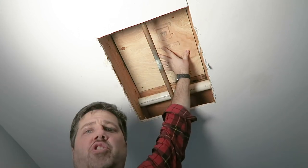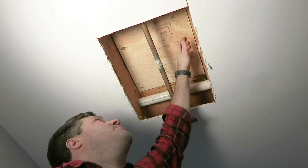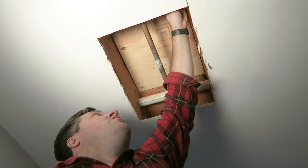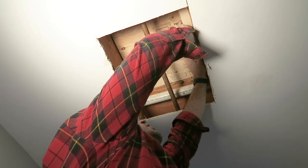Now, this is not structural and won't hold anything up. It's just kind of filling the hole. So I'm gonna have to add some cleats and a crossbeam in order to support the weight. So I'm just gonna make these out of a 2x4, which I already have up here. I'm gonna push them up into the ceiling, and then I'm gonna screw it into place.